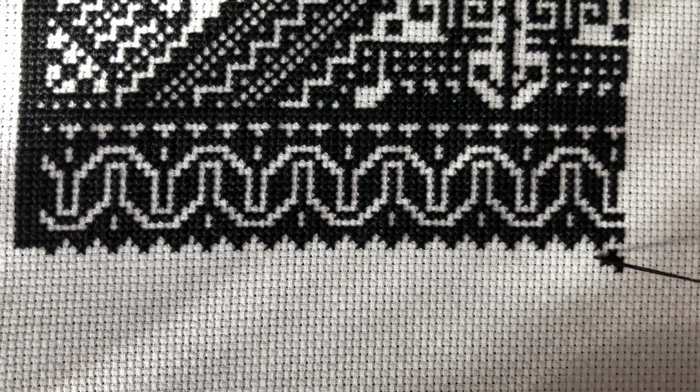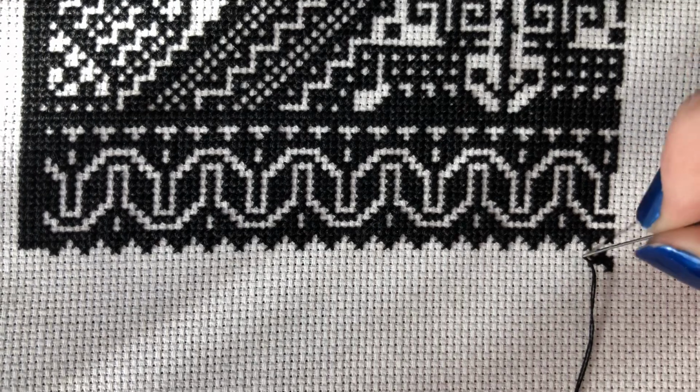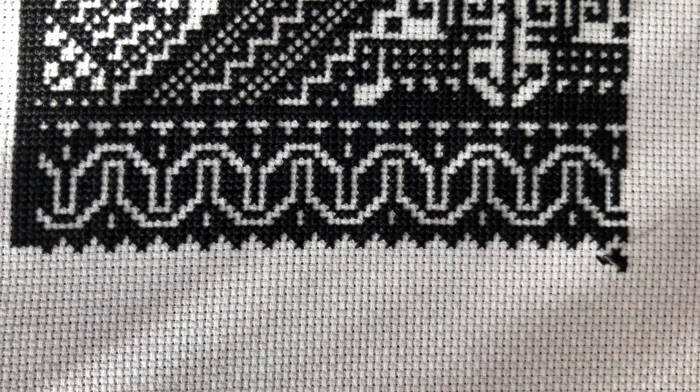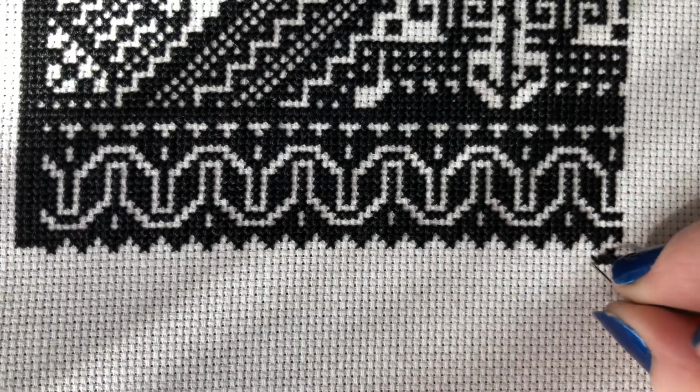And then you notice that the loop is on the top there. And you just go back down the same one that you just came up through, and that pulls the loop through to the bottom. And you're good to go. I think it's genius.